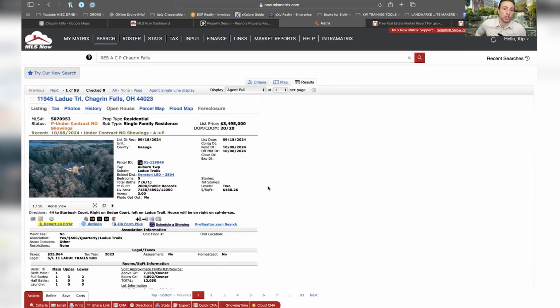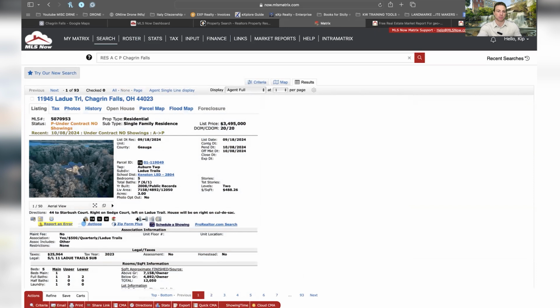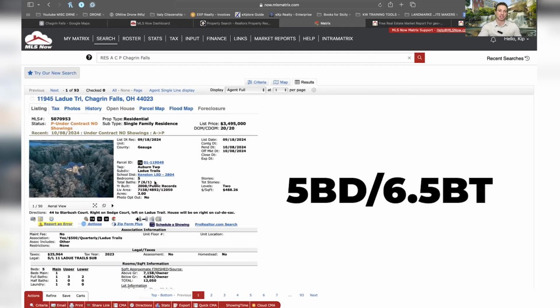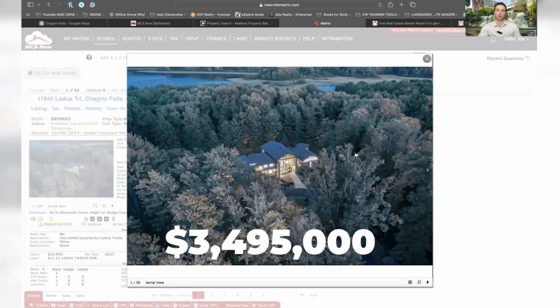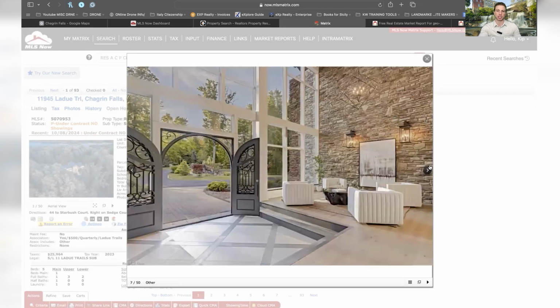All right. This one just went under contract not too long ago, 10/8, so a couple of days ago. It's actually been a week, my bad. But this was one of the most expensive homes on the market just moments ago. The next most expensive right now that's currently active is about 1.5 million, and I'm going to jump to that next because it is a townhouse, and it's very interesting to see that kind of pricing. But this was a 5-bed, 6.5 bath, 12,000 square foot home built in 2008 that is going for 3.495 million. We don't know what it's going to close at, but just keep that in mind.